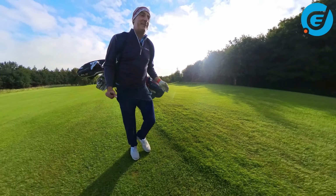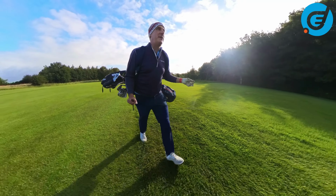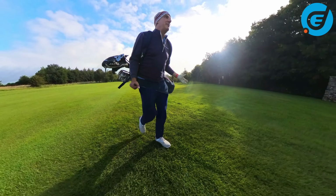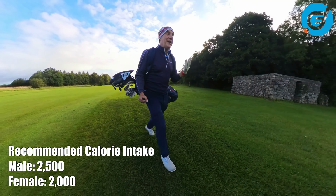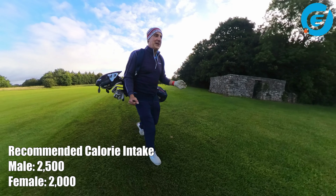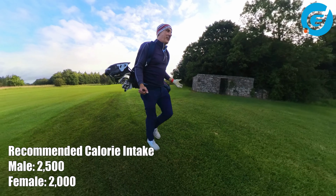So the first key thing I want to measure today is calories, because at its very core, if you burn more calories during physical activity than you take in from food, you will lose weight. So I really want to see how many calories I burn in a round of golf.